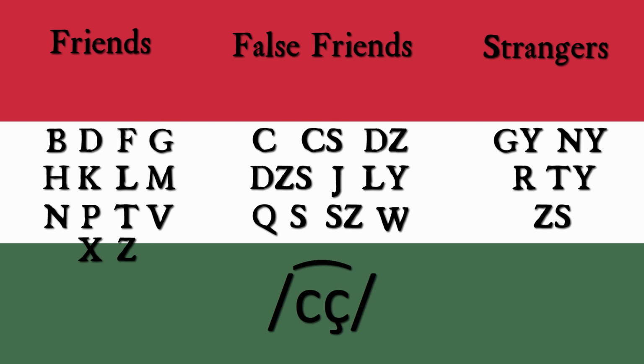Alright, the next stranger letter we are covering is the ty sound. If you can't say that, I would recommend doing the same thing you did with the gy sound, except instead of taking a D and a Y, this time try taking a T and a Y and slowly merge them together until they form a single ty. If you're into linguistics like I am and understand some of the terminology, you can look at this sound as a little bit like the unvoiced version of the gy sound.